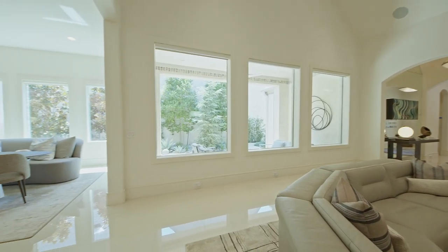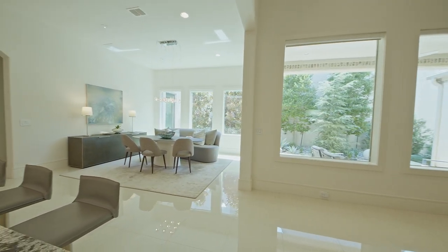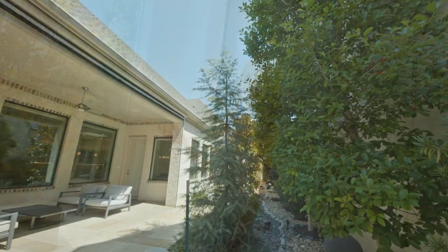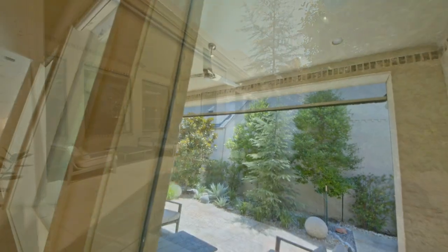Open windows give a view of the sensational landscaping design in the private yard surrounding the home. The windows can easily be veiled with automated Hunter Douglas shades. The covered patio area has a custom automated sunshade enclosure.